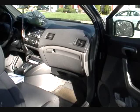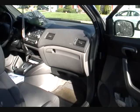Here's how we're going to change the cabin air filter on a 2008 Honda Civic. These days many cars have not only an air filter for the engine, which is located under the hood area, but they also have a cabin air filter. And what this does is it filters the air that comes into the inside of your car as you're driving. So the passengers have a little cleaner air rather than breathing in pollution and other pollen and dust that flies around as you're driving around.